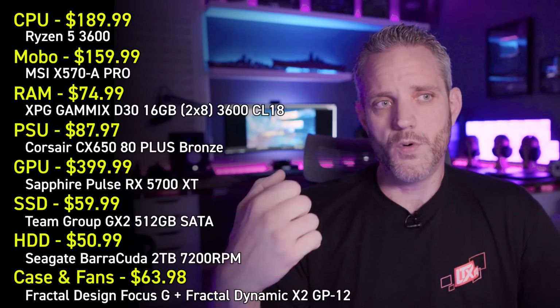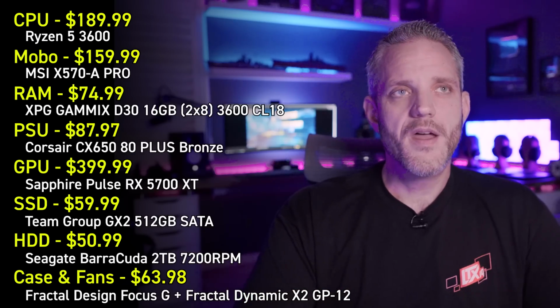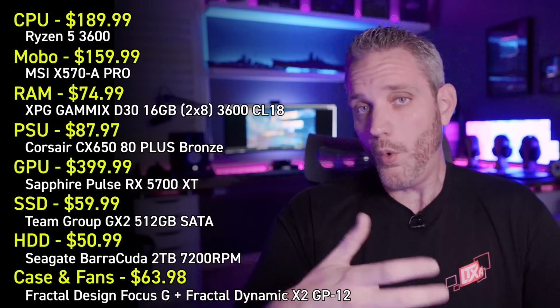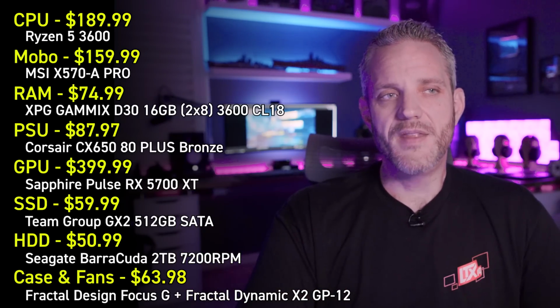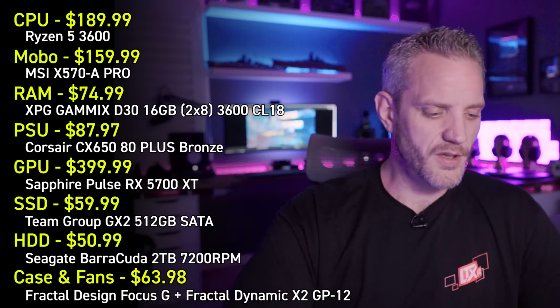And then that would open things up for maybe getting an NVMe SSD instead of a SATA SSD. You could potentially even get yourself a big tower cooler for your 3600, or upgrade your 3600 to a 3700 and get even more cores, more threads, and then you would still stay within your budget. There's a lot of ways that you could be flexible here.